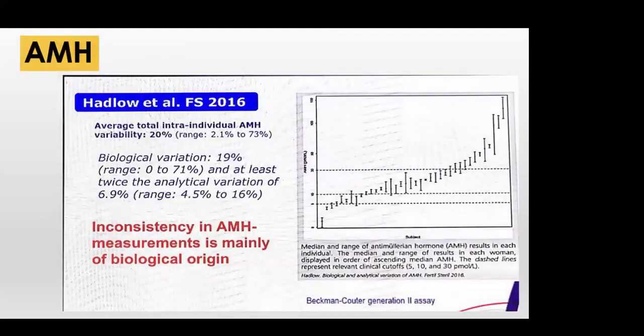Now we come to AMH. It's very interesting. You look at this graph and see that average total intra-individual AMH variability is 20%. Now you see every line over here shows the intra-individual variability. The first line is at 10 picomoles, 5 picomoles, and 30 picomoles. So you can see and one can go to as low as 5 picomoles also. So this is intra-individual AMH variability.